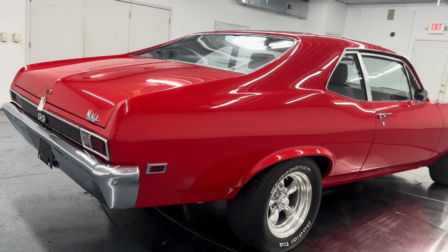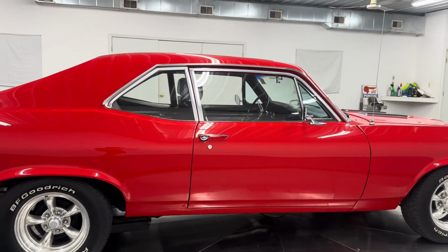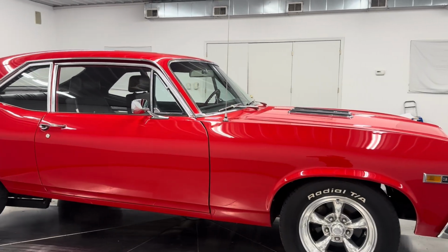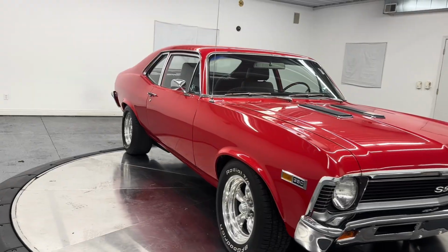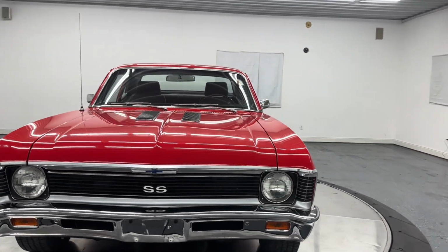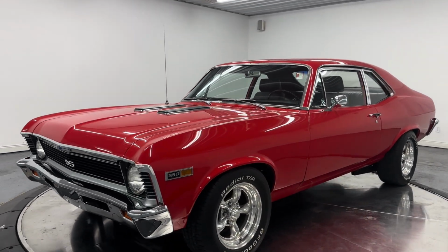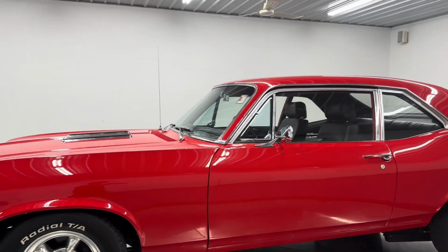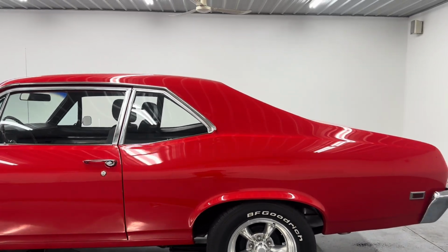Backed up, it's got a 5-speed Tremec TKO 600 transmission, Centerforce clutch, 3.73 positive traction rear end, power steering, power brakes, front disc brakes, 15x7 Torque Thrusts on the front, 15x8 Torque Thrusts on the rear. BF Goodrich Radial T/A raised white letters, all new glass, all new stainless, new bumpers. The interior's been completely redone.